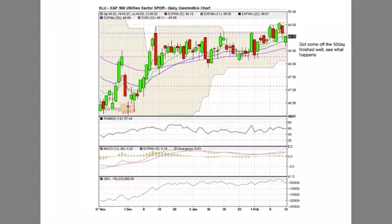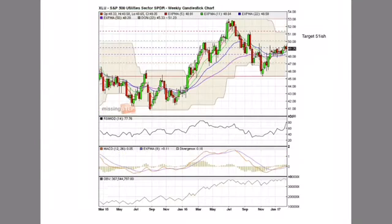Utilities, XLU went ahead and got some of that yesterday off of the 50-day. It finished well, and we're going to just see what happens with it here. We do have a target on it of around 51.